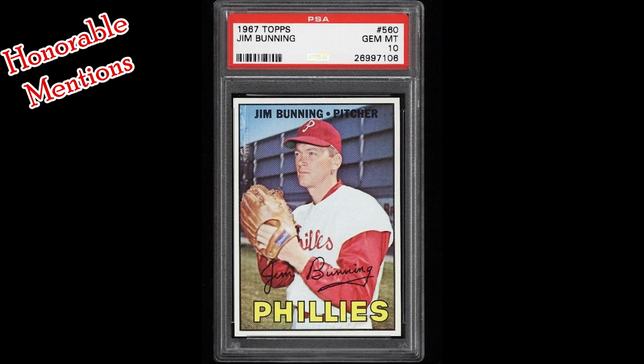Before we get to the top 10, a few honorable mentions and some surprises too. In building my list, I researched the cards I expected to be expensive, like the 67 Jim Bunning. As a high number and a Hall of Famer, I figured a PSA 10 would be big money, but the all-time sales record for that card was just a shade higher than $1,600. Small potatoes for this list.